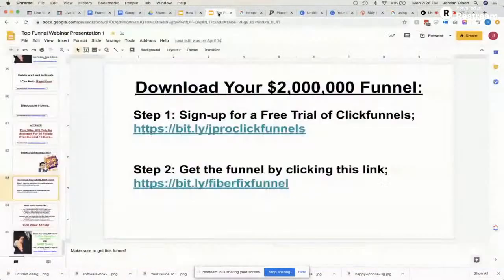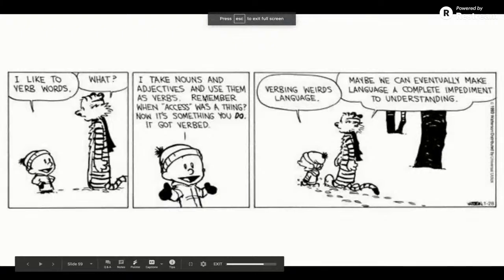Okay. And then how many of you are a bit overwhelmed where you're like, this is kind of a lot. I'm not really sure. It's just overwhelming. Well, I have a great Calvin and Hobbes comic that tells you exactly how you could feel right now. And it's this right here. I'll give you a second to read this over.